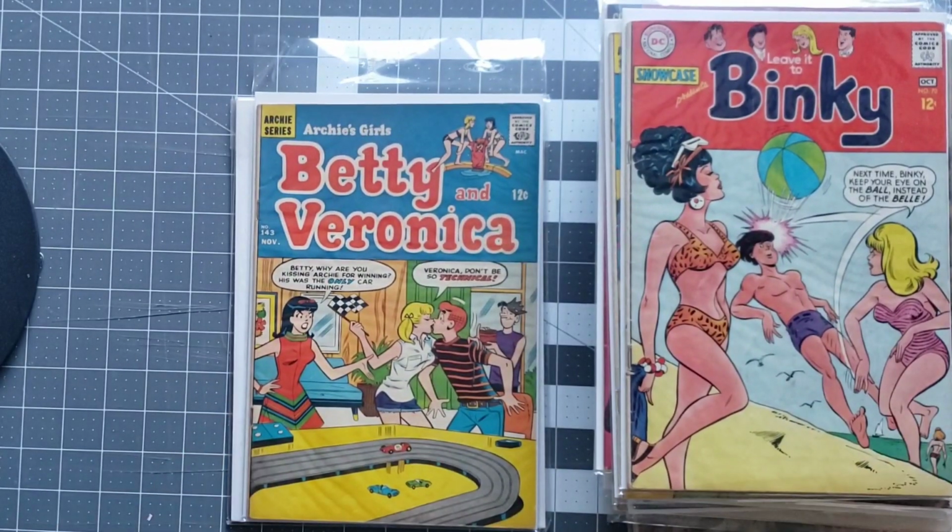Then I found this one. This is another Betty and Veronica, number 143. I just like it because he's actually kissing Betty in front of Veronica, and she's all mad.